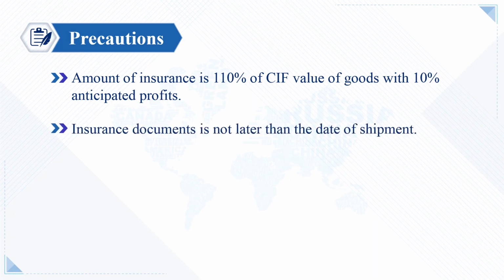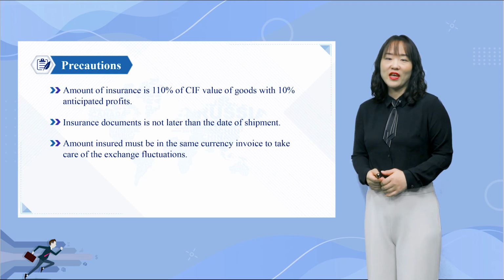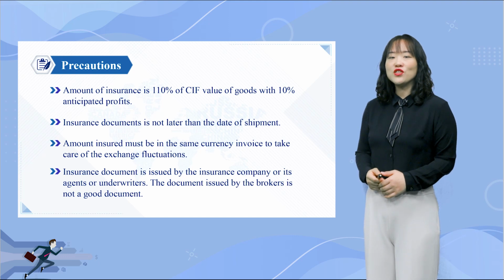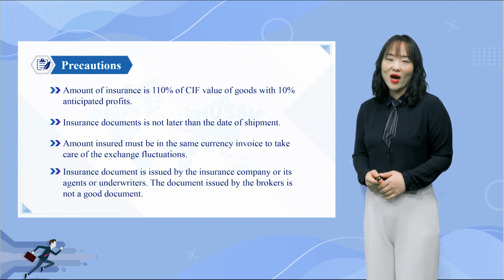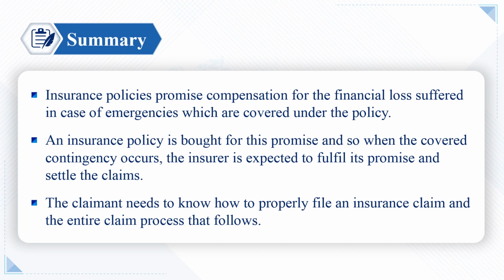2. Insurance document is dated not later than the date of shipment. 3. Amount insured must be in the same currency as the invoice to take care of the exchange fluctuations. 4. Insurance document is issued by the insurance company or its agents or underwriters. The document issued by the brokers is not a good document. Above are the general procedures and important considerations of a marine insurance claim.